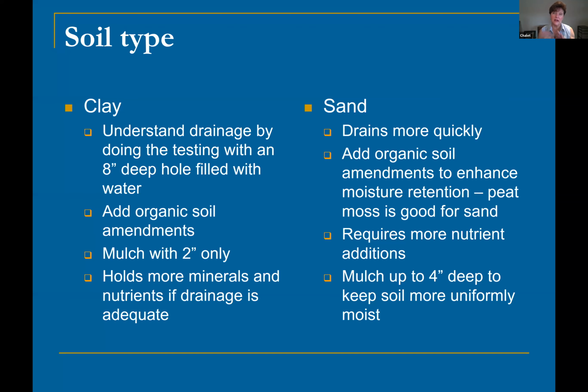And that gives you a 20% organic matter. And the clay is not all that bad. Clay actually holds more minerals and nutrients if the drainage is correct and modified. When I say our clay soils, I live in an area that's just heavy clay. I live in Skokie, Evanston. And oh my gosh, it's like the south end of the Skokie Lagoon.